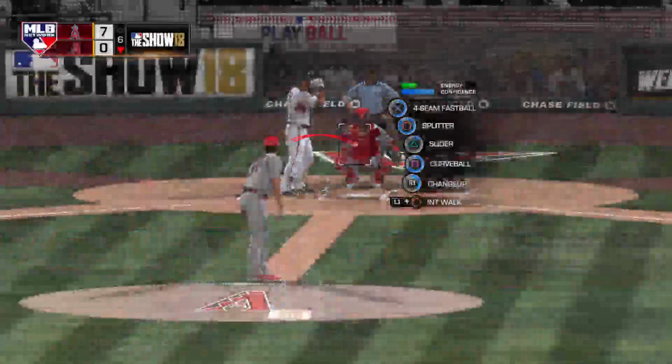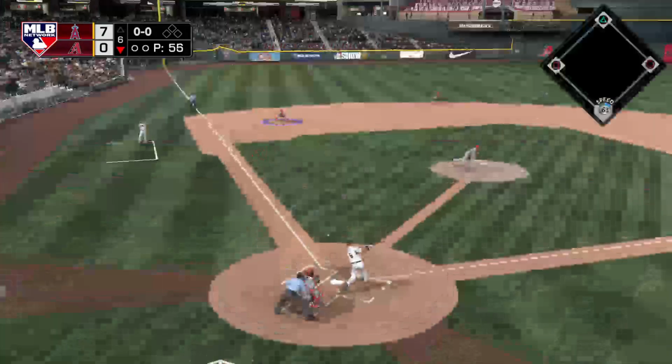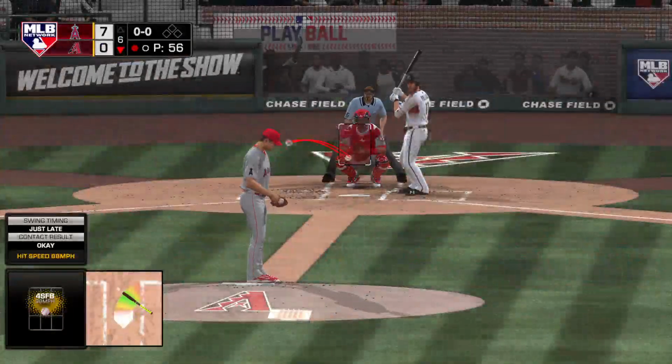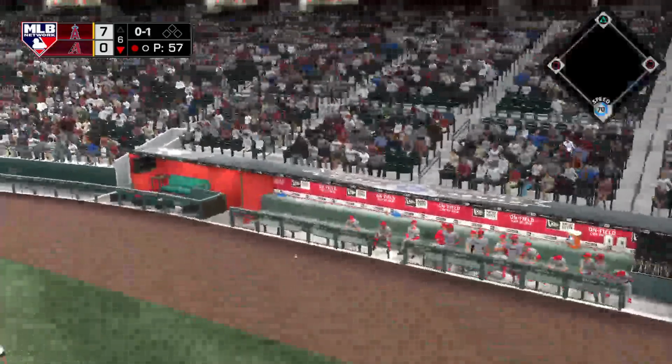Back to the top spot in the Arizona lineup now, and stepping in, David Peralta. And he and his fellow top-of-the-order hitters haven't really offered much help for this lineup so far. No, your 1, 2, 3 guys are the ones you look to generate a lot of action. And they just haven't been up to the task so far in this one. Still time for them to turn it around, though. We'll see if it happens.